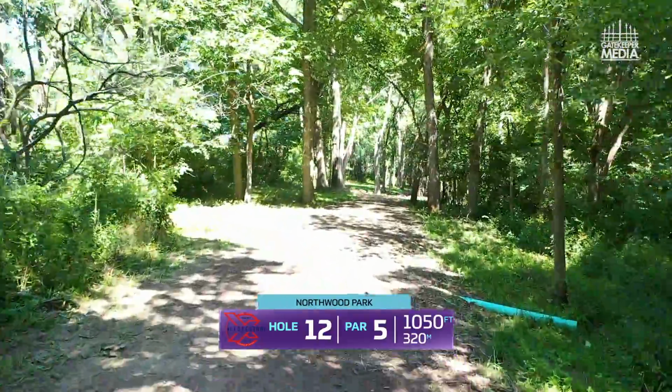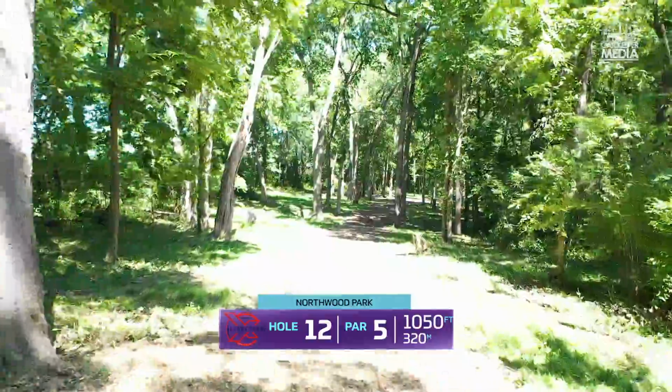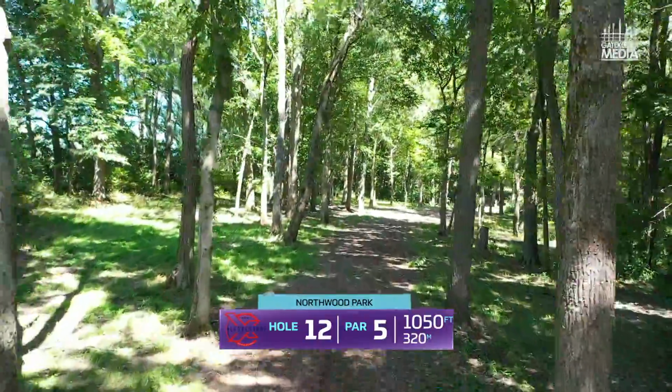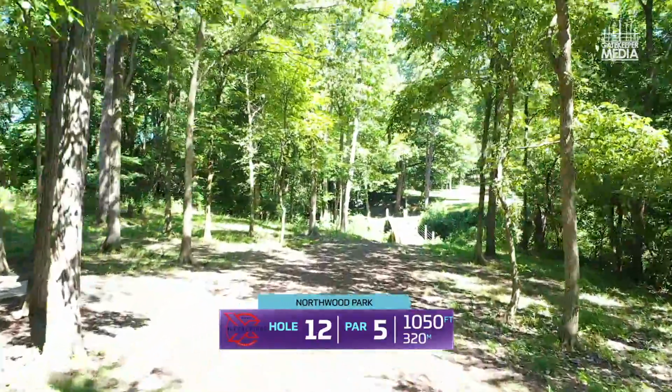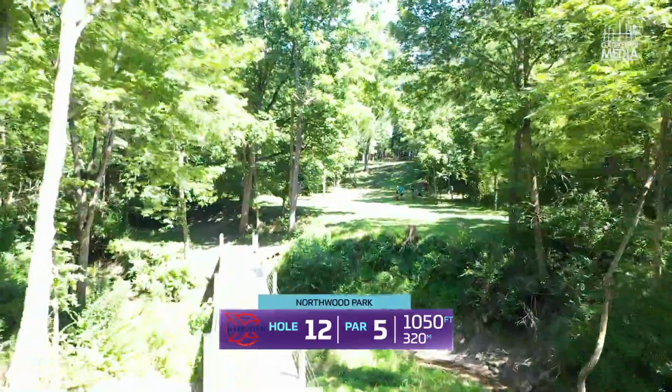Hole 12 is a 1,050-foot par 5, the most iconic hole on the course. Very challenging and demanding hole. I'm going to be throwing a rock off the tee. There's a bridge that you're going over on the second shot, which you'll see, but I'm trying to land my rock shot in the middle to try and set my second shot up over the bridge.